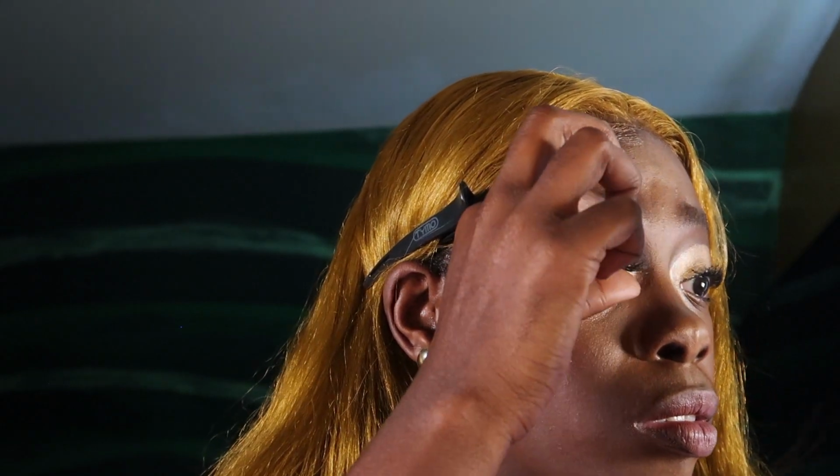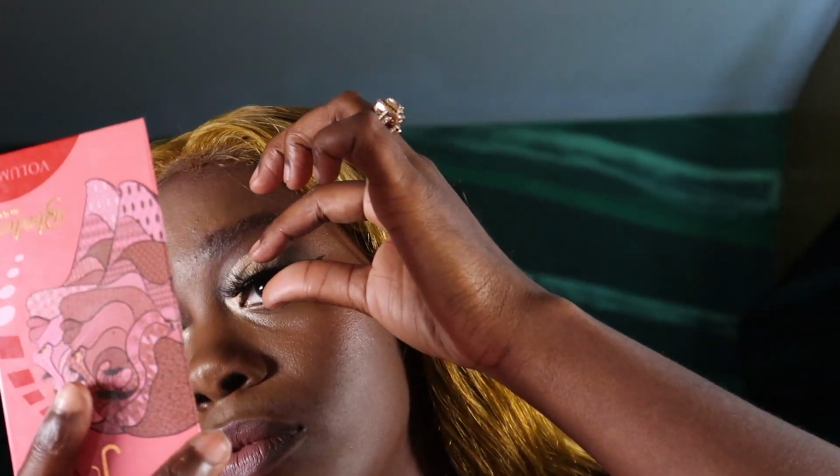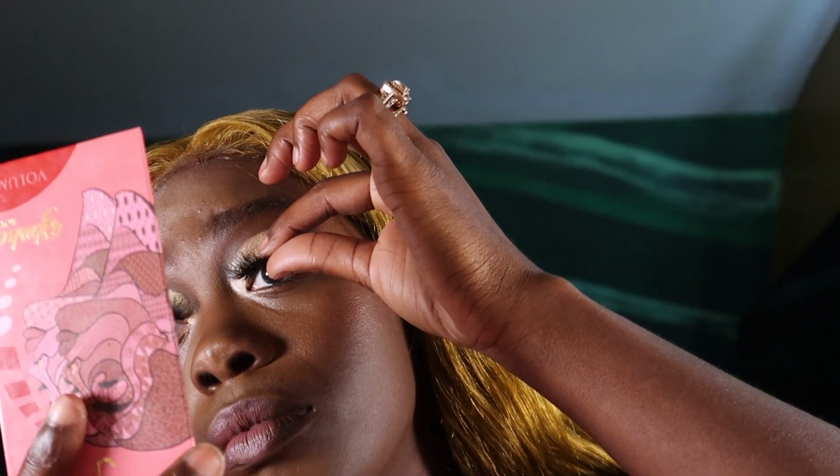And like I was telling y'all before, look at these lashes just giving me a run for my money, y'all. I love these lashes because they're just big, they're fluffy, drama, and I was just over it because it just wouldn't stick at all, okay? But like I said, I made it work, and the look came out so beautifully.